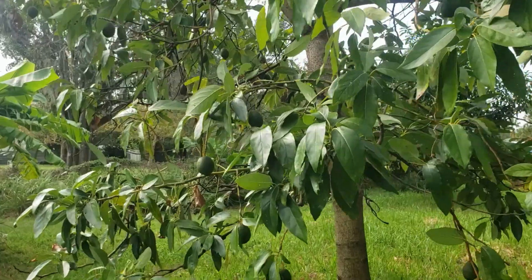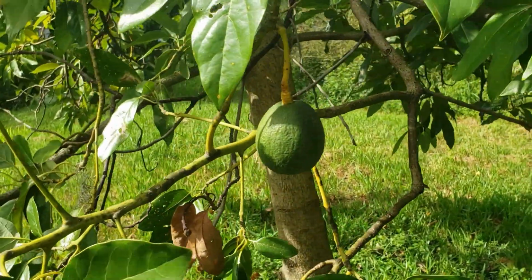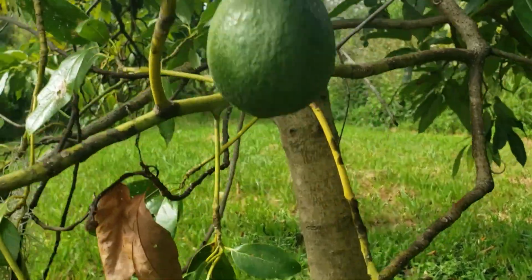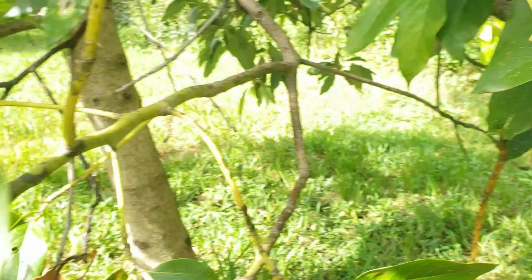This is the next day, and I'm coming out here to pick some avocado. We're going to take them to church with us, and thought I'd show you what I'm harvesting here. Aren't these pretty? These are the bacon avocado variety, and I'm going to pick some, and hopefully they'll ripen.